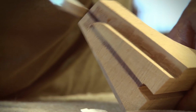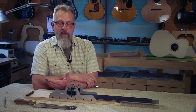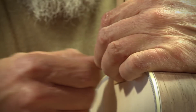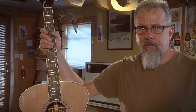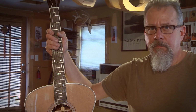I don't work 9 to 5. I do work 7 days a week in here most of the time. But you know, I may put in an 8-hour day, I may put in a 4-hour day. It's a total freedom. And if you can feel that way, I think it translates to the guitar and has a lot to do with why the guitar sounds like it does. Oh, the satisfaction is tremendous, being your own boss and having your own freedom. This is my dream job.